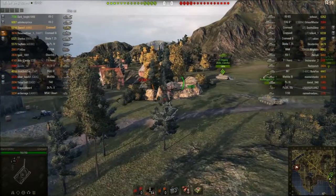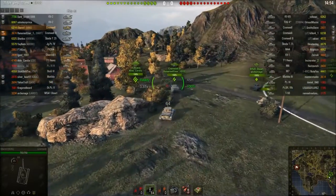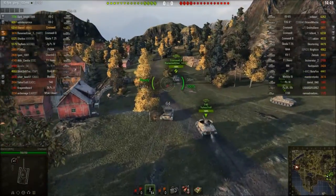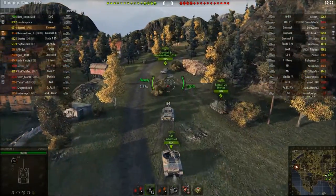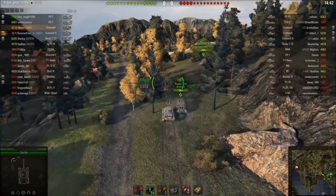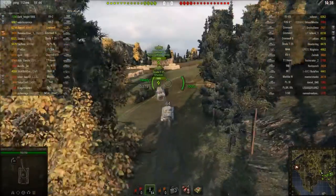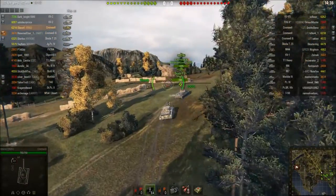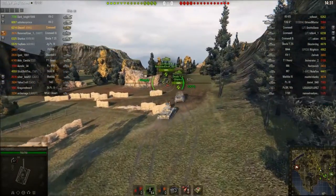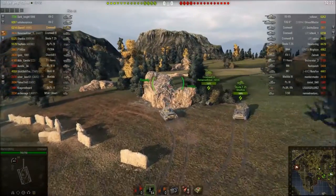Somebody has to come out. Now this guy seems to like to go to the same spot, and that's where I was heading anyway. So that's good. And we got this idiot in a tier 5 vehicle. Or tier 6. Basically tier 5 tank set up as a tier 6. And he's going to be an idiot.